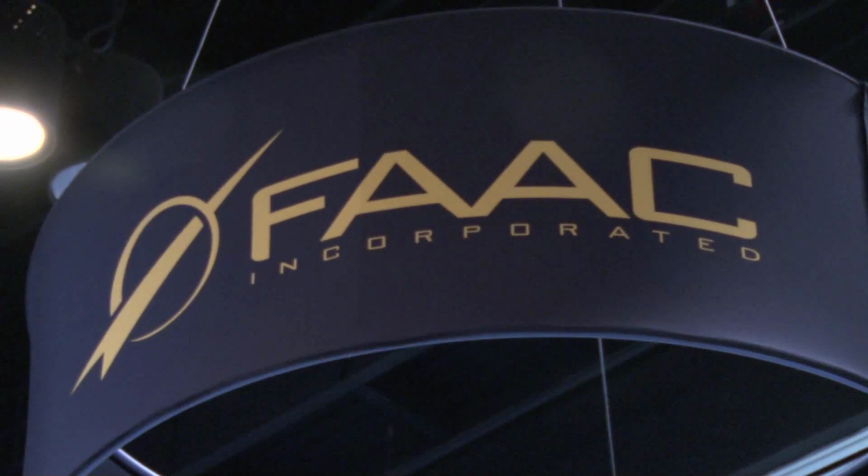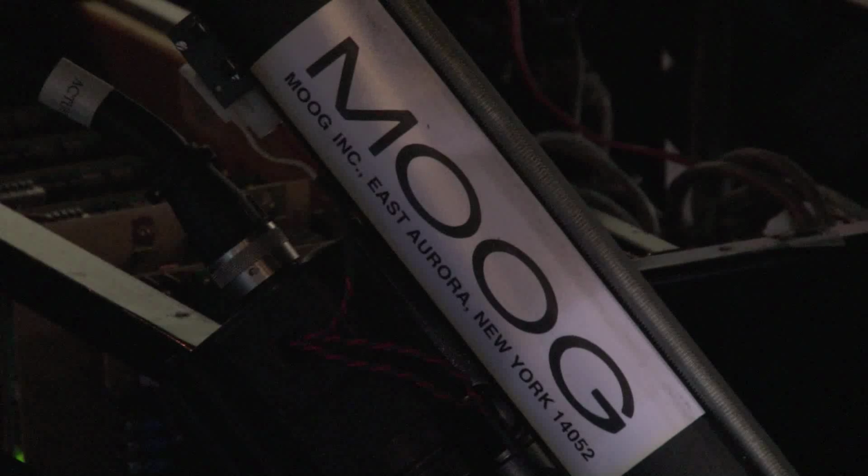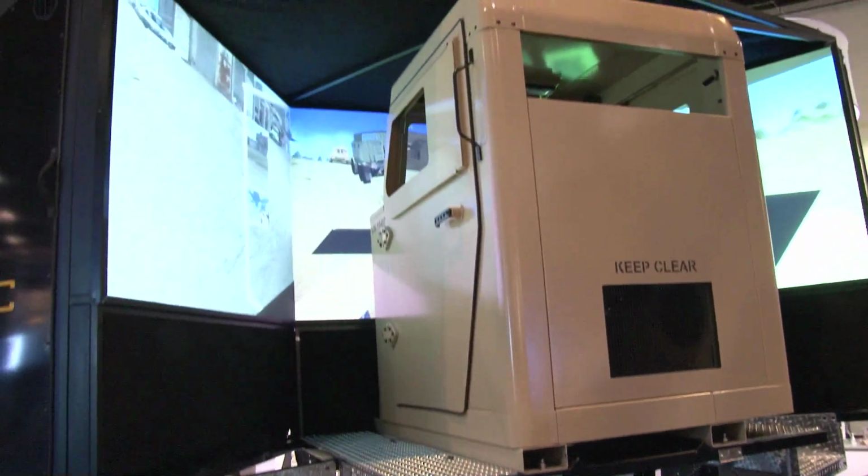Hey, Kurt, we were just talking to Tobe over at the Moog booth and he said that you use some of their products as well. Can you tell me about the motion systems that you use at FAC? Certainly. We use Moog both in terms of their 6-DOF full motion systems, which is here behind us, as well as a 3-degree of freedom seat motion system, which offers a little bit lower footprint response to still provide the cueing necessary to make our driving simulators a believable experience.